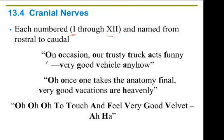There are a couple of different tricks you can use to remember the cranial nerves, using the first letter of each cranial nerve. So, "On occasion, our trusty truck acts funny, very good vehicle anyhow." That was one that the book had. "Oh, once one takes the anatomy final, very good vacations are heavenly."